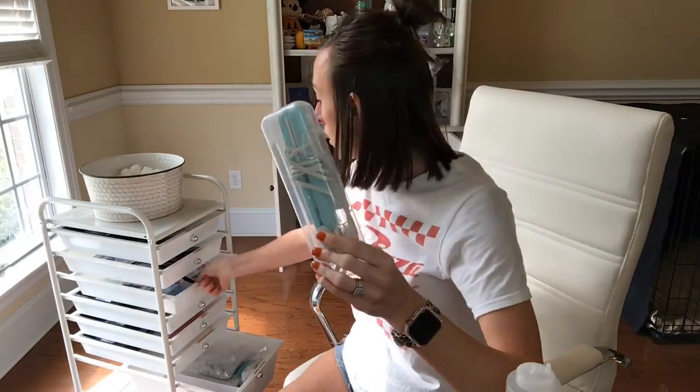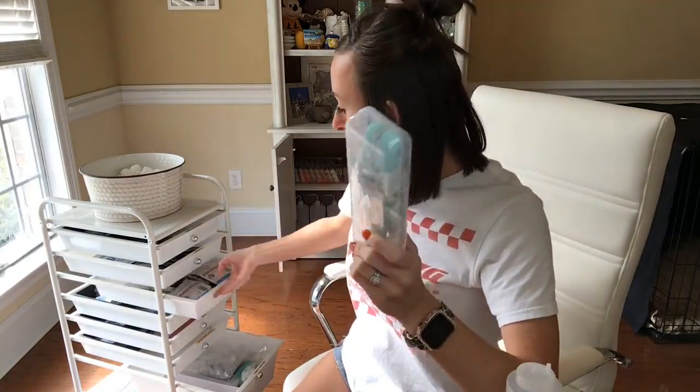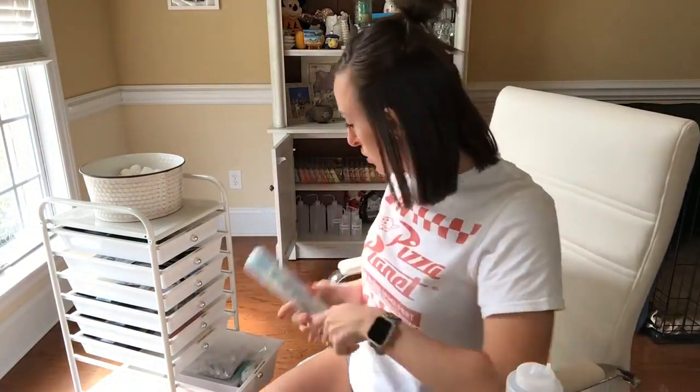Heat sealer, you can use a straightener, but I got this specifically for sealing my bags. So anything that is liquid, I will heat seal it. That's why I use these Mylar bags for those. I'll heat seal it with this. This is from Amazon too, very cheap.